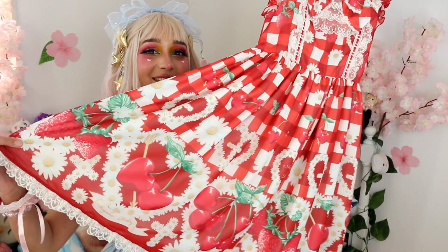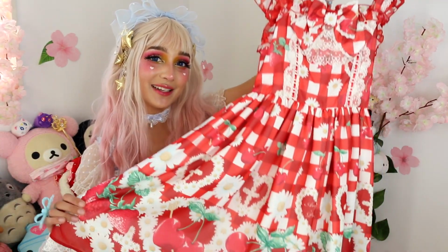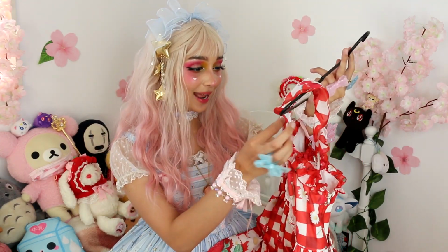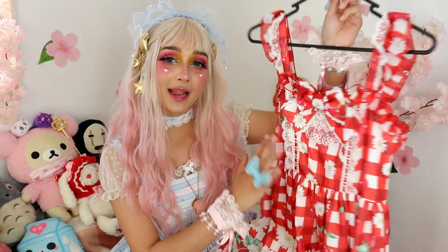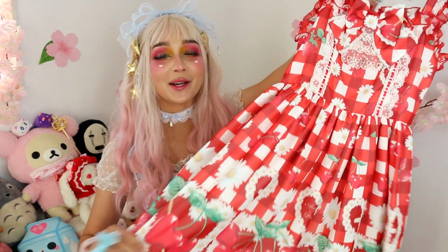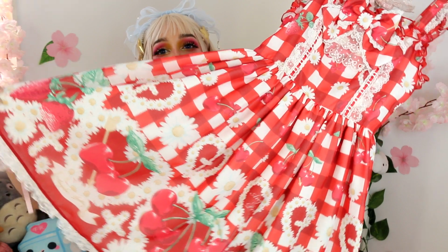Oh my gosh. This is Angelic Pretty's 2015 Cherry Marguerite. She is so gorgeous. Oh my god, guys. The lace and the details and the print is just, it's everything. Oh my gosh. I did recently get a mannequin, so I will be able to show you some close-up details a lot nicer on my mannequin. But just quickly while we're here, this is the dress overall. So beautiful. Oh my gosh.